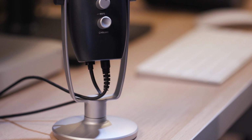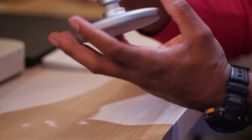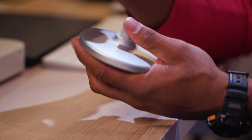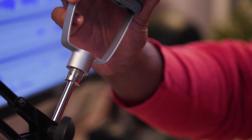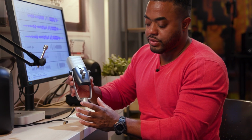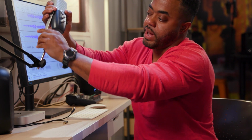The Aura comes with a base stand that allows you to simply put the microphone on a desk, as you can see. For added versatility, you can also mount the Aura directly to a boom stand, which simply involves unscrewing the base stand mount and screwing it into a standard mic stand.